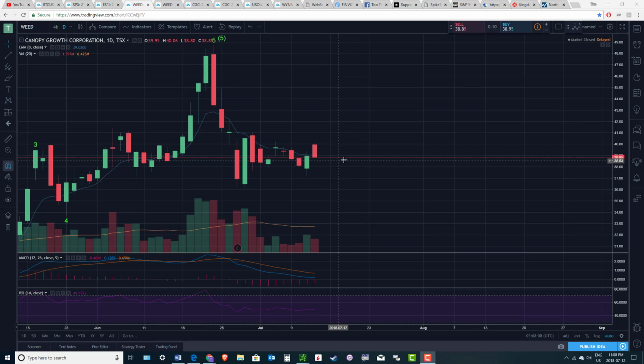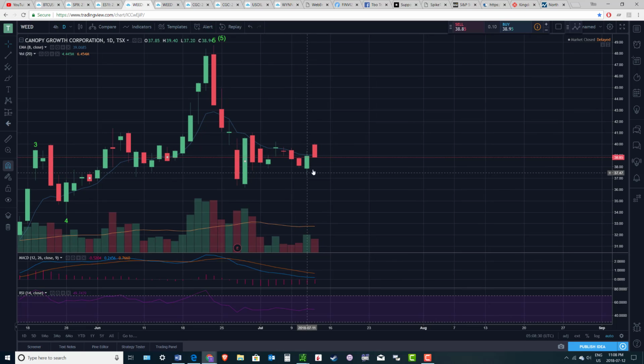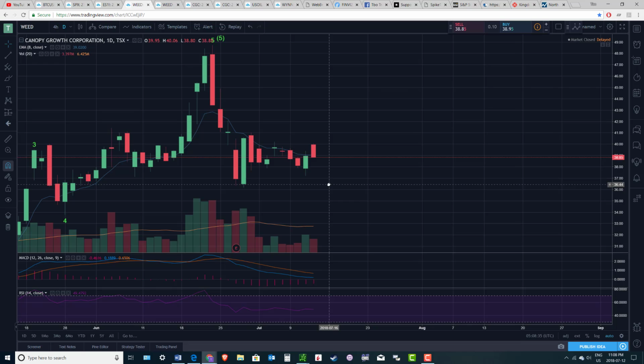Let's have a check-in with weed. So after yesterday's bullish engulfing candlestick, we did get a very nice open, and then just kind of drifted down rather slowly, meandered throughout the day, and then closed very much unchanged from the close of yesterday. So yesterday closed at 38.94. Today closed at 38.85. So slightly lower close than yesterday, but essentially just a flat day on a closing basis.